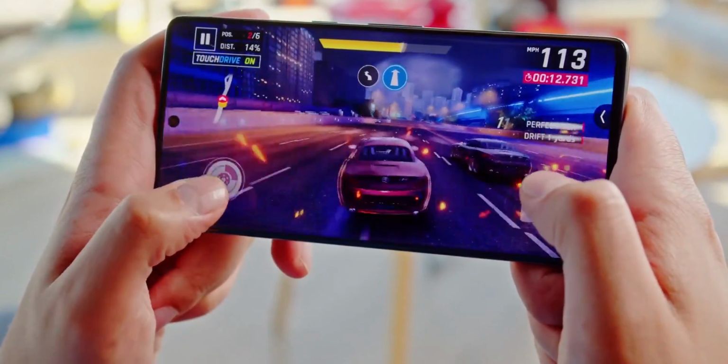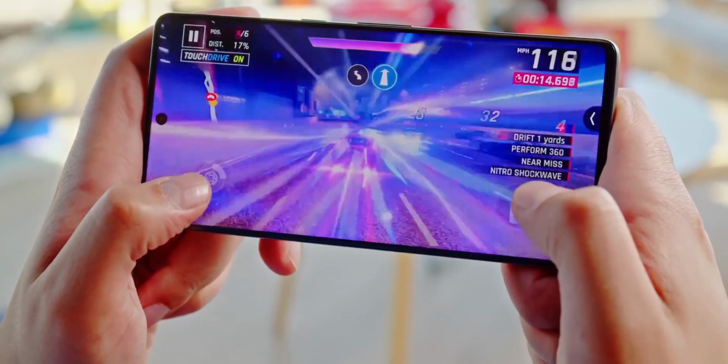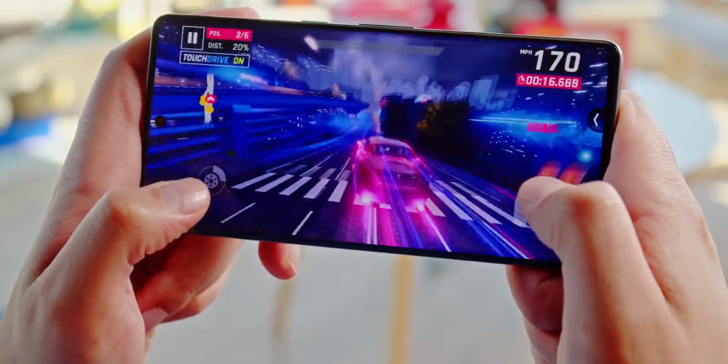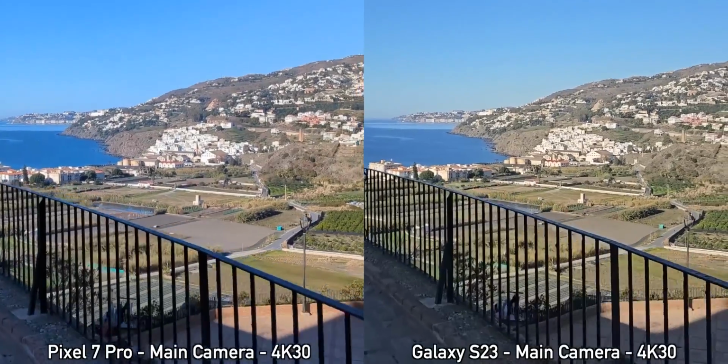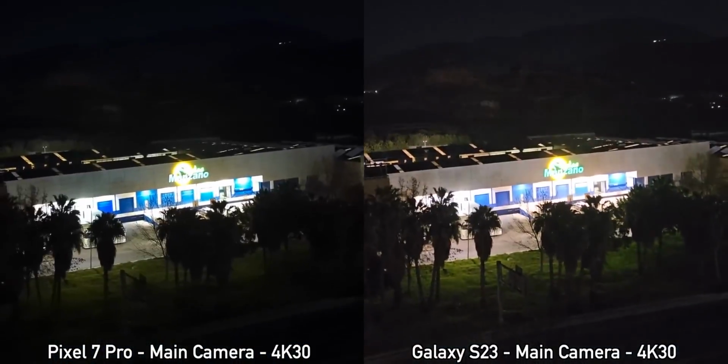Without lags, stably, with cool optimization. USB 3.2 Gen 2, stereo sound, eSIM, flagship vibromotor, optical fingerprint scanner or face unlock. There is weather protection IP68, but the main trick is software with its bonuses like a photo editor with artificial intelligence, call rejection with a voice example, and the most accurate speech to text.